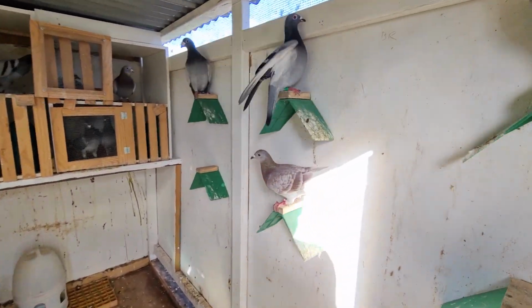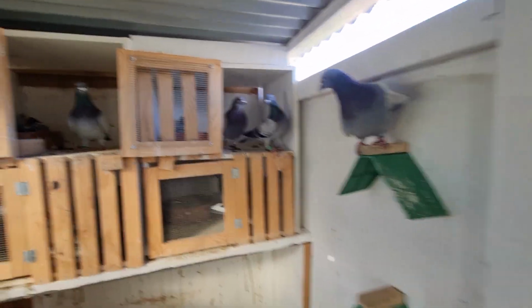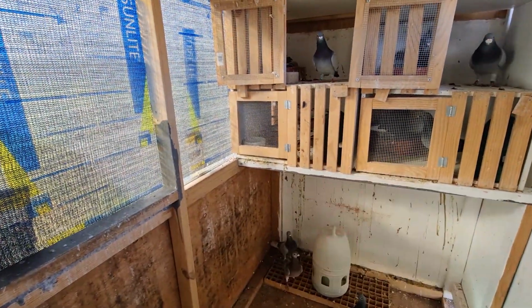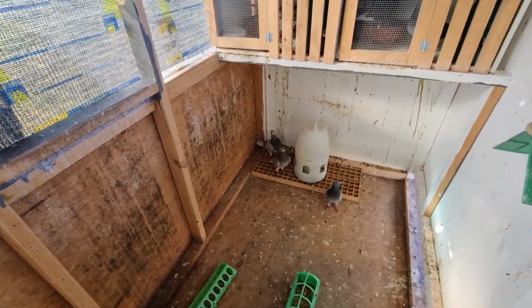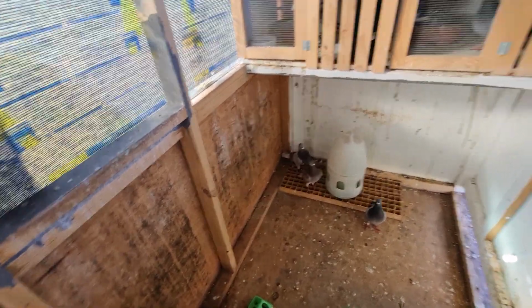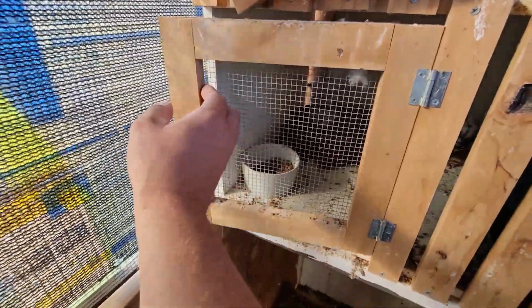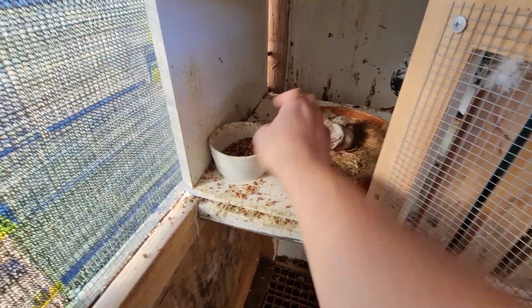Alright, let's have a look in here, where obviously the party's been going on. So we'll go straight to the Tiger Grizzles, have a look at them. All these birds have been coming off them in the last probably 1 to 2 days of Turbosol, which is to fight canker, obviously because it's been a bit wet, a bit stressful, a few new birds coming into the loft, things like that. Every now and then, especially when breeding, I'll give them a little bit of Turbosol, because all the pigeons are going to carry this canker anyway.